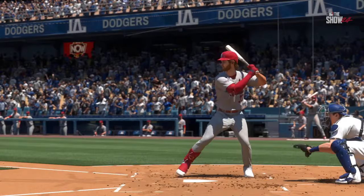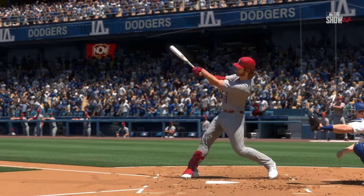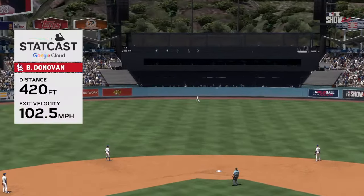At this level, you've got to be good. Sometimes you've got to be a little lucky. That was a pretty nasty pitch. Sinker on the outside corner, but he did a great job of covering it, and he hit the ball out of the park.